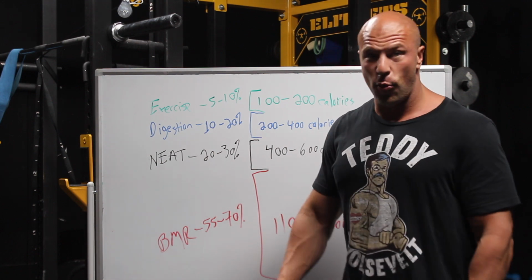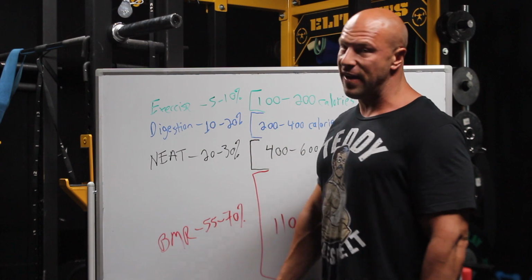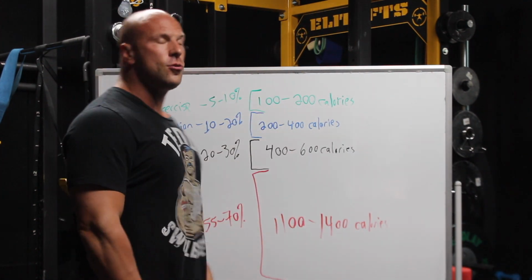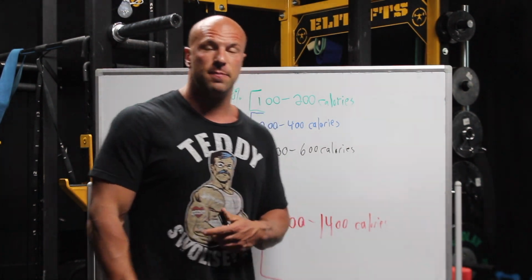And then here's the disappointing part. This is the sad news for everybody. Exercise only accounts for about 5 to 10% of your total daily energy expenditure, or 100 to 200 calories in our hypothetical 2,000 calorie per day energy expenditure person.